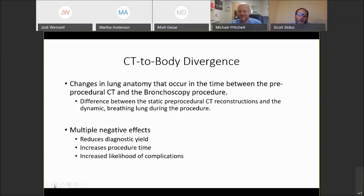So why does this matter? Well, it has the potential for several negative effects. Number one, it reduces diagnostic yield. You could swear that you're where you think you should be, yet you're not getting a call in the room with your rows. Your procedure time goes up, and we're all trying to be very efficient with our procedure time to minimize anesthesia time for our patients, et cetera. And if you're not biopsying where you think you are, it goes without saying that you have an increased likelihood of complications during the procedure if you're off a centimeter, half.